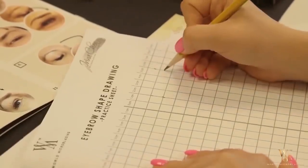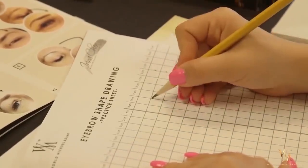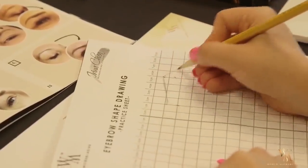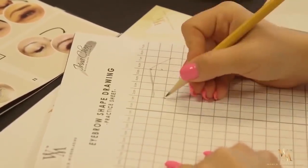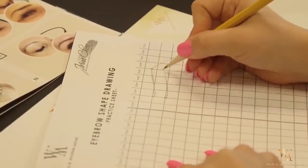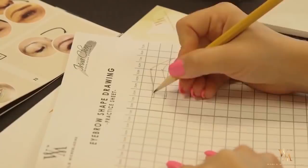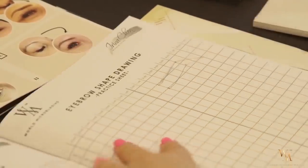So if I want to do my own eyebrow, basically, I kind of achieve my own eyebrow by taking my own points. And after you go ahead and fill out those pages as well, they'll help you so much, and you're going to become so much more confident after drawing about 100 eyebrows.